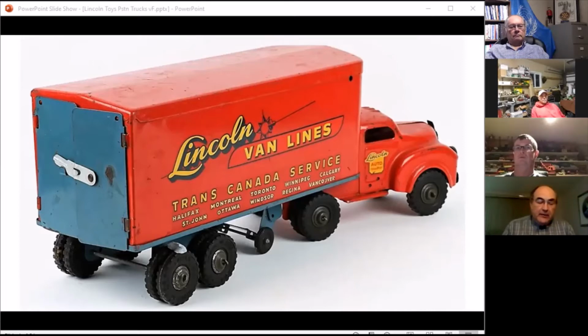And we have pictures of all these different versions to show you tonight. Now, the toys with a classic Lincoln conventional truck cab feature full fender skirts and a separate grille. That was the second version truck that came out. These trucks were all made by Lincoln Steel Company, who produced what we call the Lincoln conventional cab truck. These trucks with the separate grills first appear in the Simpsons and Eaton catalogs in 1947, 1948.